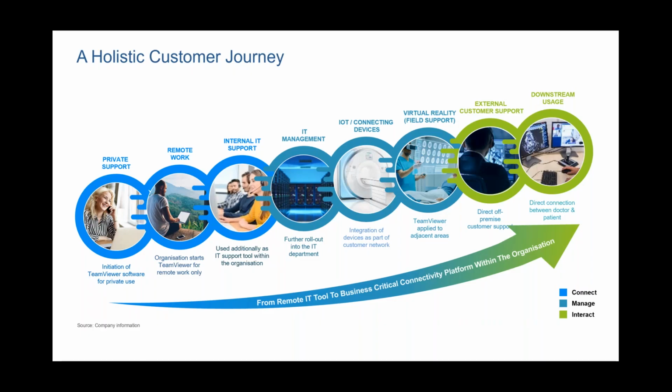Providing a holistic customer journey, everything from support to remote work to internal and external IT. Then you have your specialist areas where you've got IoT solutions, virtual reality using TeamViewer Pilot, and moving all the way to customer support and downstream usage. So basically, we've provided a very holistic and seamless journey across the value chain. So people start using TeamViewer just for internal support or remote work, and then they move up that chain as they begin to appreciate the value of our services and continue to find their own use cases where they would find tangible benefits or business benefits in terms of time and cost savings and productivity gains using our tools.